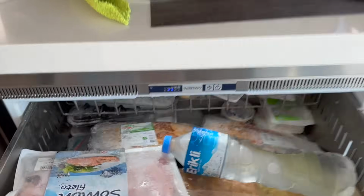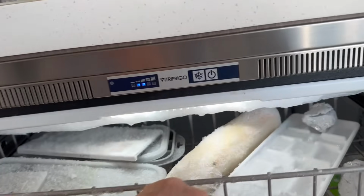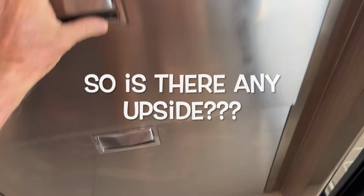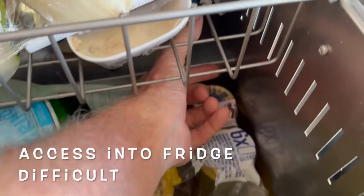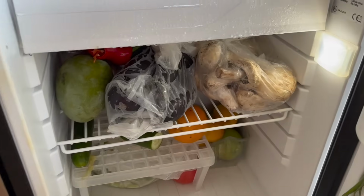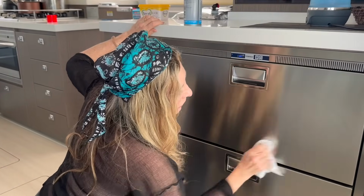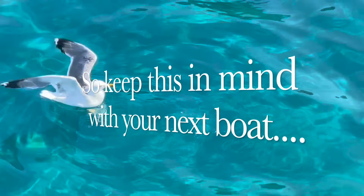It seems that these fridge freezers do not do a good job at either storing your food adequately, being able to access the contents easily, they are not power efficient, and they are exceedingly expensive. It certainly seems to be the case here that these Vitrifrigo fridges are really only good for using if you're going on trips of 1 month or less, but if you're a long-term cruiser, then you are going to be defrosting these fridges at about the 6 to 8 week point every time. It is only by all of us applying pressure to the brands and the fridge manufacturers that we will get better quality fridges and freezers down the track.